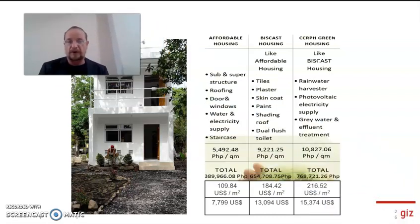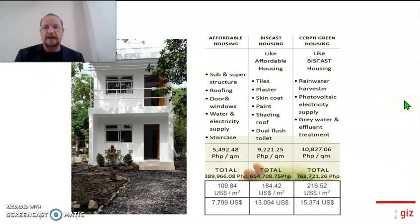For showing now the costs, so as the house, as you can see it here with all the features, which also got certificate, the price was $15,300. If you remove the rainwater harvester, the photovoltaic system, and the gray water effluent treatment, then you will end up with 13,000. We did this to give people a chance to build, starting from an affordable house to the green building standard. So this is already the full package.